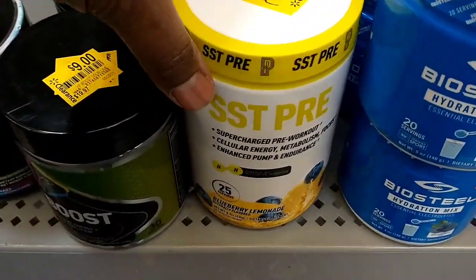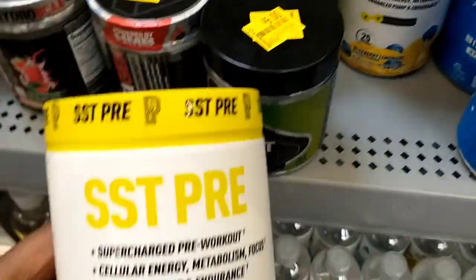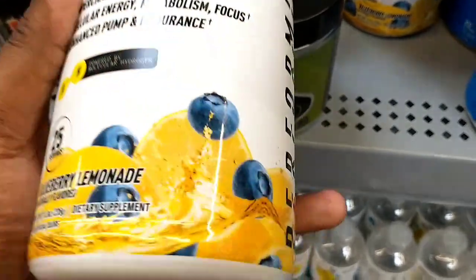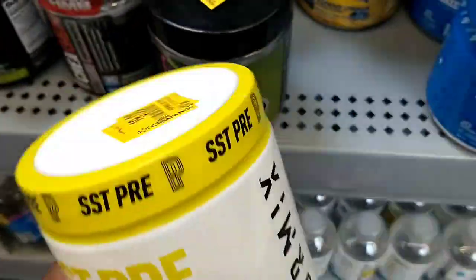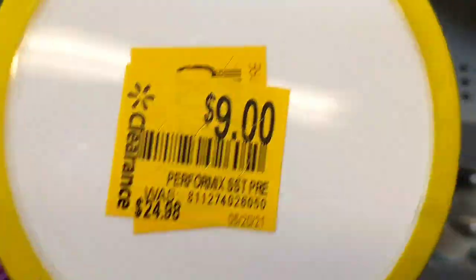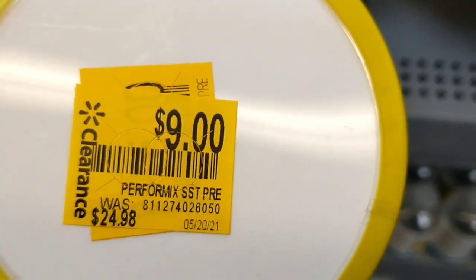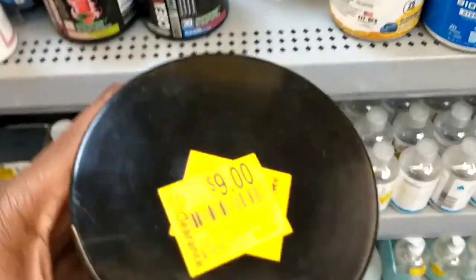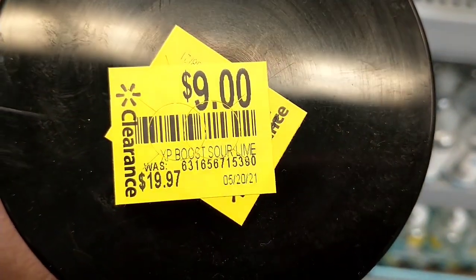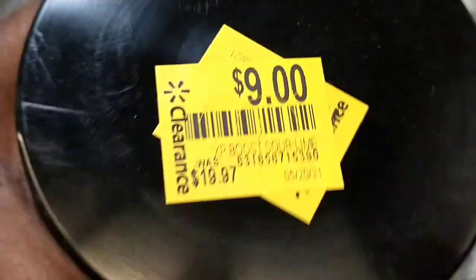Next up were some of the pre-workouts and the BCAAs and the electrolyte powders and things here, supplements. Here are the barcodes. So these were just marked down further today, May 20th.